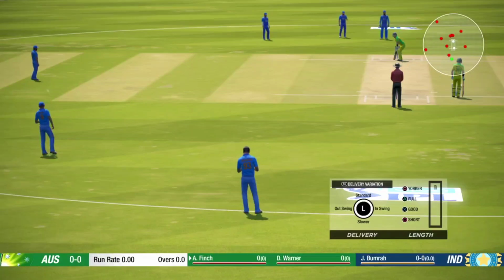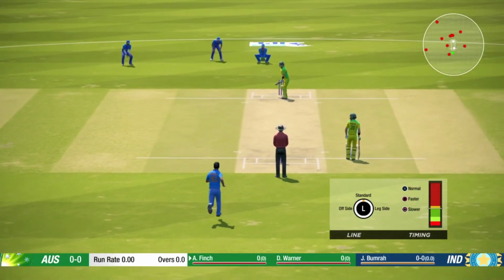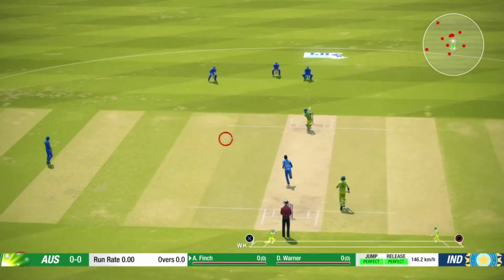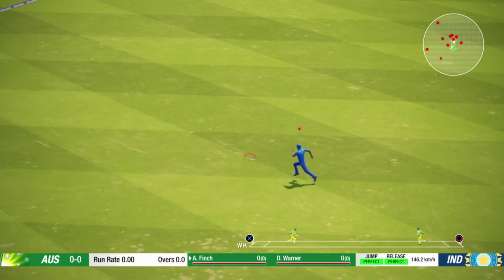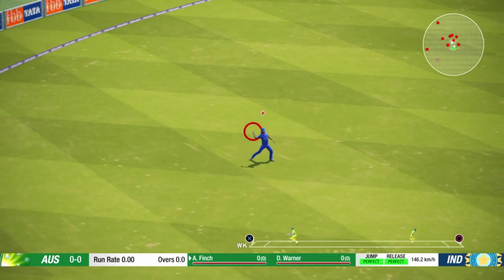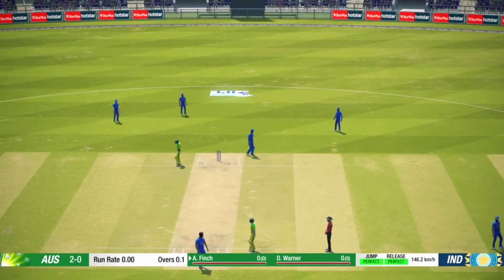The bowler is at the top of his run-up. Let's go. Safely plays that along the ground. The bowler! Nice running there. Two added.